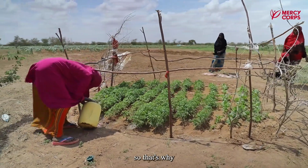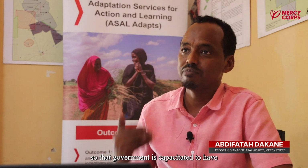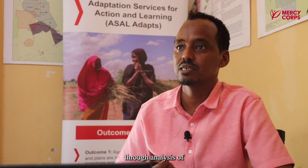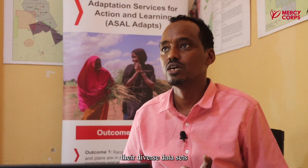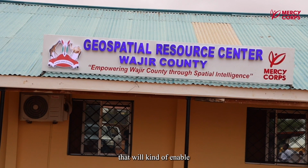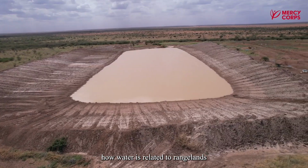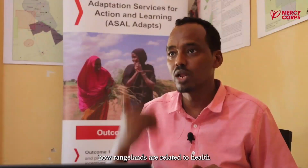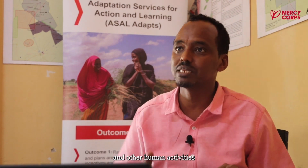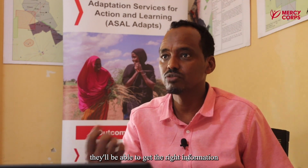So that's why we're bringing on board geospatial analysis and the use of geospatial technology, so that government is capacitated to have tools that will give them thorough analysis of the diverse data sets. We are deploying an integrated geospatial system that will enable the county government to see the big picture: how water is related to rangelands, how rangelands are related to health, and specifically how all these are related to the population dynamics and other human activities. From that, they'll be able to get the right information to make the right decision.